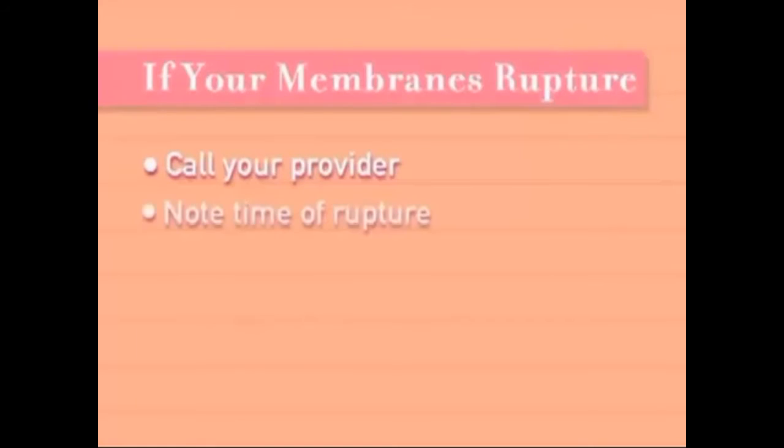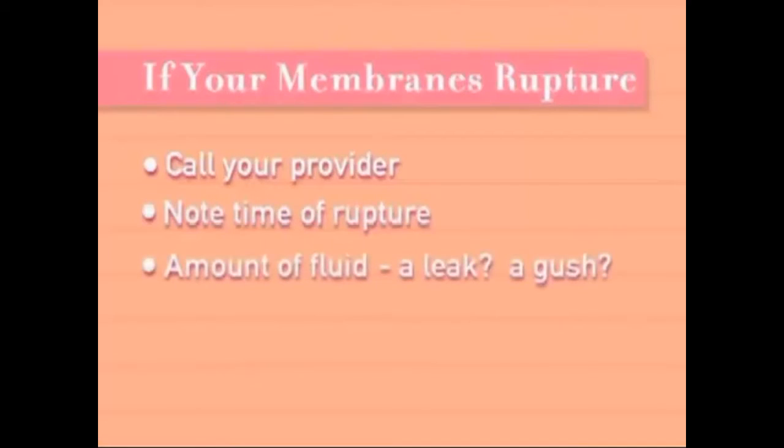If your membranes rupture or leak before you are in the hospital, you should call your healthcare provider, who will want to know the time it happened, if the amount of fluid was a leak or a gush, and whether or not the fluid was clear or if it had any color or odor.